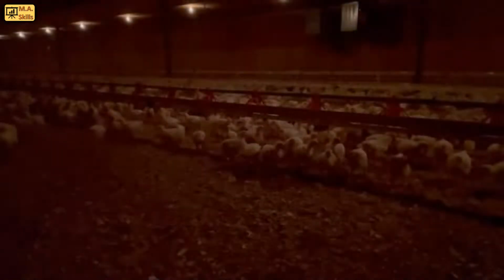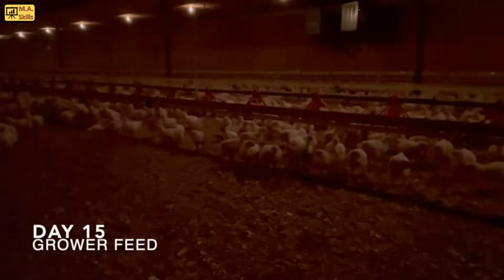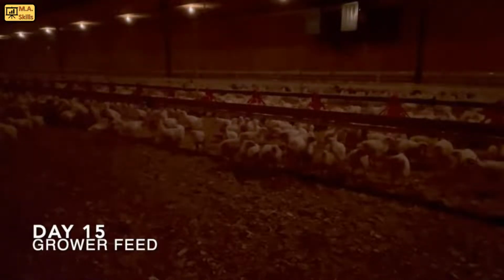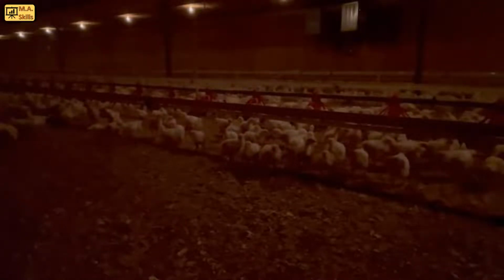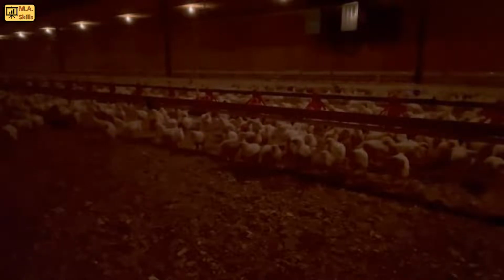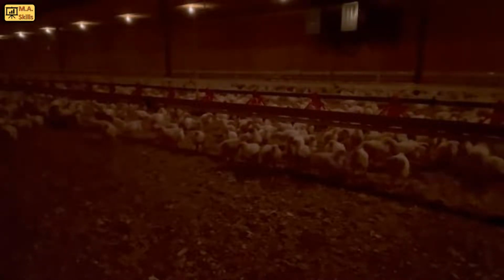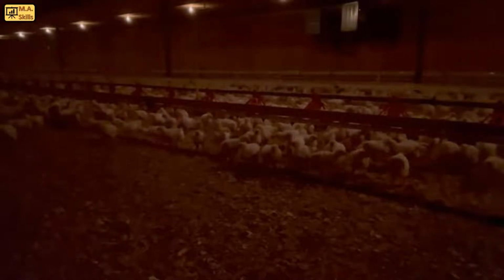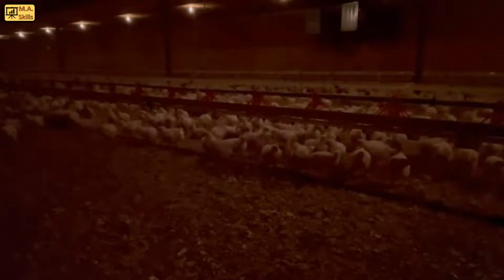The morning of day 15, and the birds are now weighing in at 392 grams. They are drinking roughly 136 milliliters per head per day. It is also now down to 28 degrees in the barn. It's very comfortable in here. It's around 60% humidity, so our humidity has risen over the past week, but there's been a lot more moisture, of course, added to the litter.